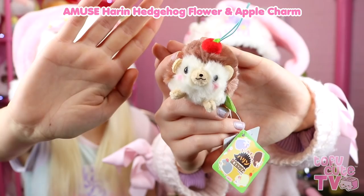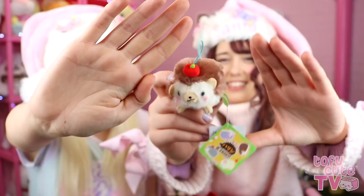Should we go again? You should do a couple. Okay, yeah. Let me see. Because I reckon there's more things in that. Oh, let me do something. Oh, what's this? Look at this face! Look at this face! Cute! He's so cute! I love him! He's got a little apple on his head. Ooh, that is so cute.